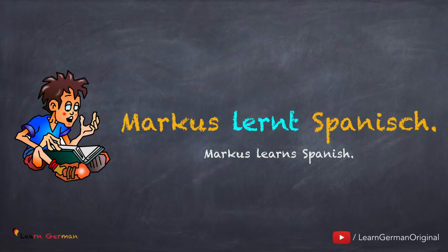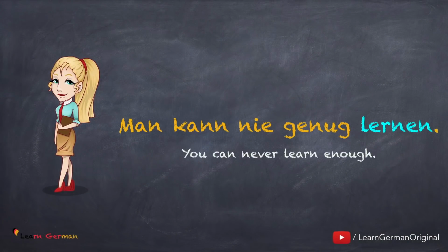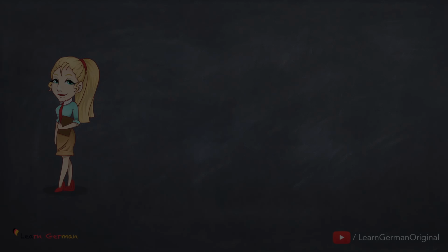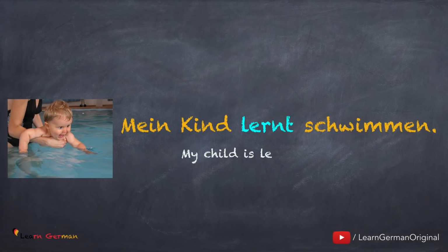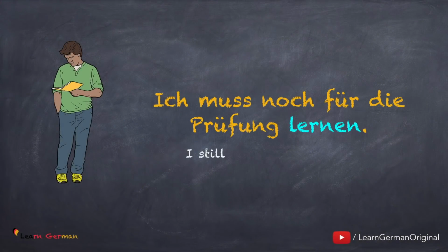Lernen is used when you're studying something individually or in a group or with a tutor. Here are some other examples with lernen. Man kann nie genug lernen. Mein Kind lernt schwimmen. In English, you would study for an exam.